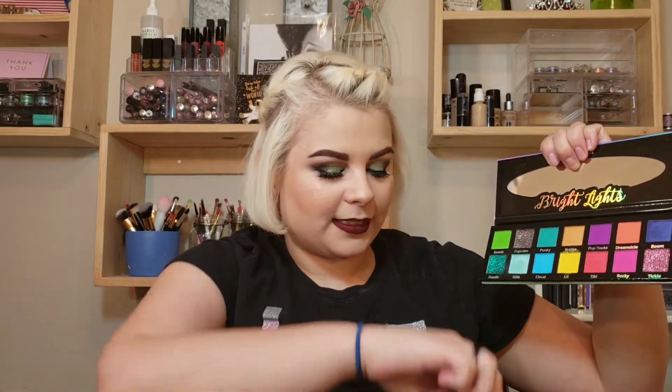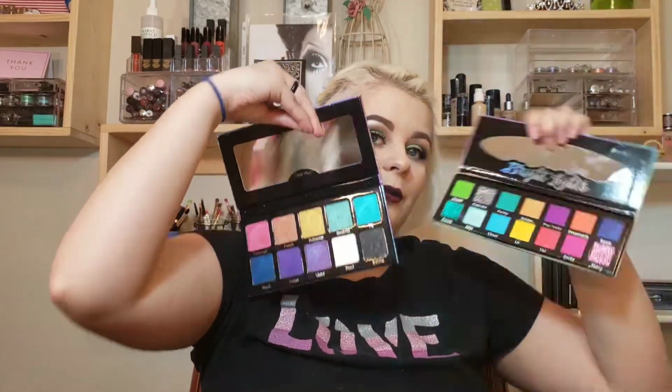I'm really excited to play with it, and I actually want to combine this palette with the Pinky Rose Bright Lights palette and do a 3 looks 2 palette kind of video. If you guys would be interested in that, let me know down below. I will still do a 3 looks 1 palette with this by itself, but because the Violet Voss palette is all shimmers, I do not want to just use it by itself. I want to use it with another colorful eyeshadow palette, and I thought the color combo in the Pinky Rose Bright Lights as well as the Violet Voss palette here would go nicely together. So let me know your thoughts on that.